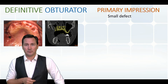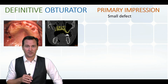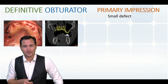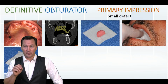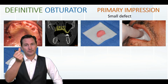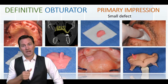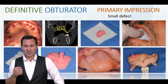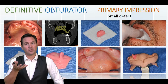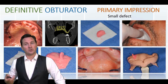For this example of a very small palate defect, medium viscosity polyether was chosen for the defect and alginate for the wash impression. A small amount of polyether was put on a gauze used as a tray for the impression. Then the extensions were cut and put back in the defect. Alginate adhesive was put on the gauze, and then a wash impression was performed with alginate, and the two pieces came together.